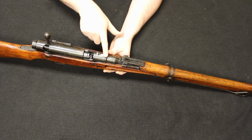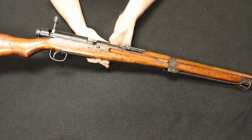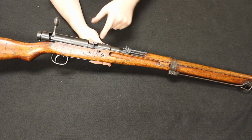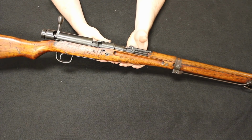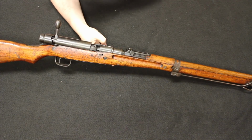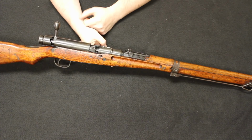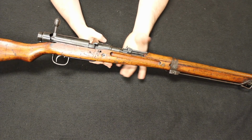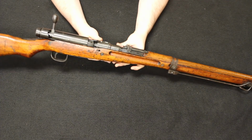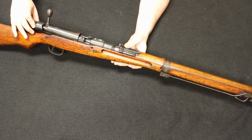Also, there is some rust and corrosion right up here on the receiver bridge, which is always going to hurt the value. But had it been all matching with no rust or corrosion, easily rifles like this sell for $1,500 to $2,000 because it is nearly impossible to find them totally complete like this. With the mismatched bolt and the corrosion, that will hurt the value a bit, and I'd expect something like this to go in the $500 to $1,000 range. So that goes to show you on collectibles how much things like that can really hurt their value.